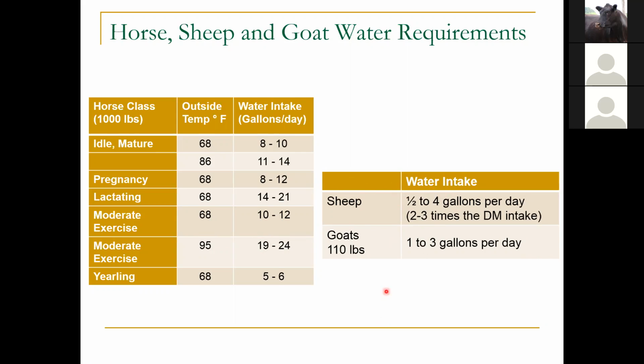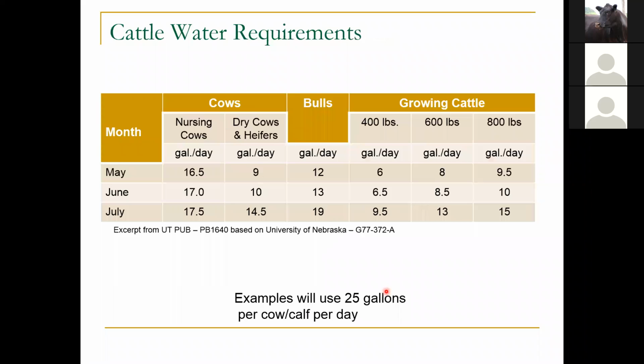Cattle may be our biggest interest, and again, there's a range depending on the size of the animal and whether it's lactating or not. In some of our warmer months, you can see we get close to 20 gallons per day for nursing cows. To go through this presentation and use some more solid numbers, for my examples I'm going to use 25 gallons per day per cow-calf pair. That's pretty conservative, but if you think there could be evaporation losses and leakage losses and things like that, maybe that's a fairly good number to work with, and it should be conservative.